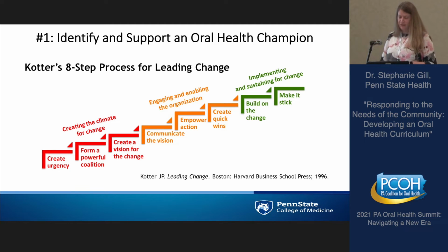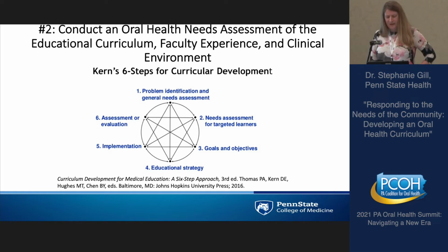But as I started talking to other faculty from other institutions trying to do similar things, there were a lot of other funding mechanisms that people could think about. So for instance, the state area health education consortiums, coalitions for oral health, professional organizations, even DentaQuest and Delta Dental became places where some of my fellow colleagues looked to get initial seed money to allow them to develop their curricula.